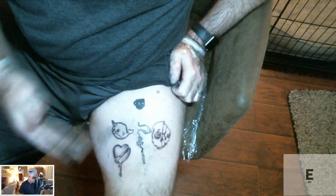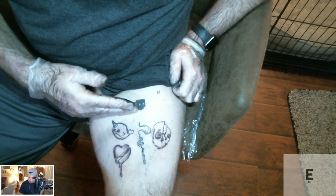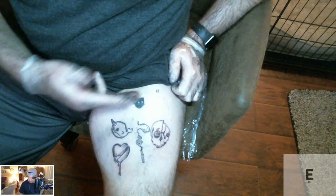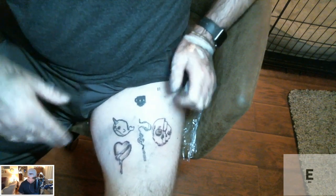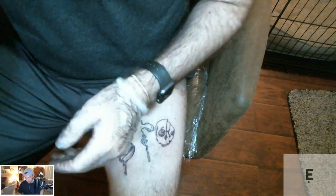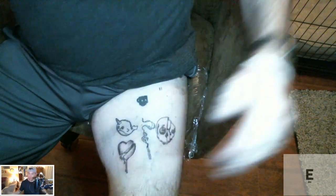But if you do look up and you see ugly skeleton Bart Simpson with a giant ear, and then up here you see some marks, you'll know what those marks are. And I'll quite possibly talk a little bit more about them in the future.